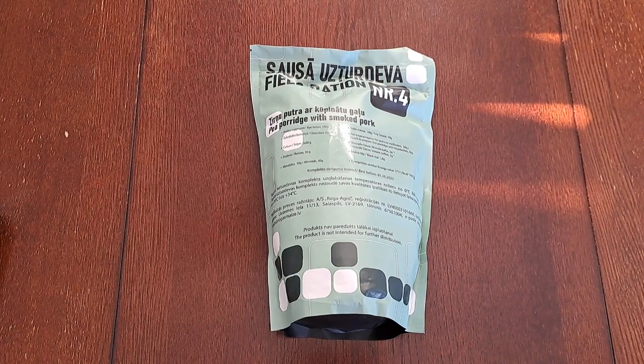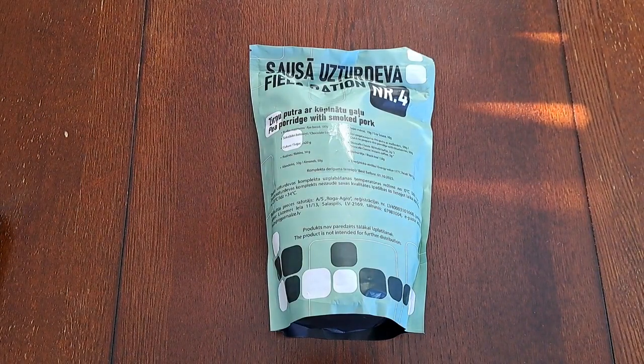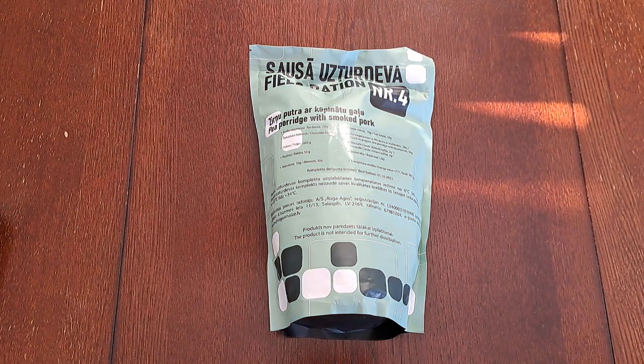Today we've got something that's only come out in the last recent period of time, I guess is the best way to put it. I don't know exactly how many months ago we started seeing these, but these are new military rations. I guess one meal, single meal military rations from Latvia.